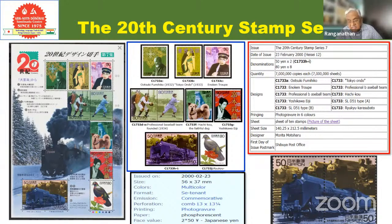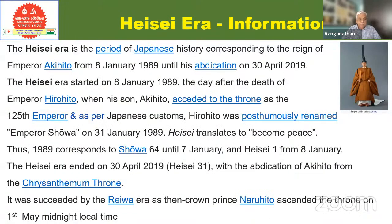Within brackets, it's given as AC12. What is this AC12 is what I would like to explain before we go further. Heisei era is a period in Japanese history corresponding to the reign of Emperor Akihito from 8th January 1989 until his abdication on 30th April 2019. On the right-hand side, you can see the Emperor's photograph.